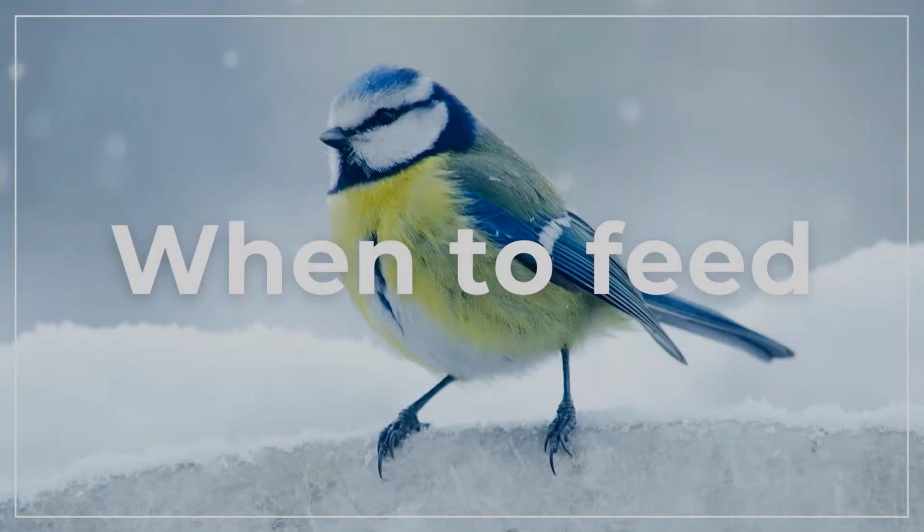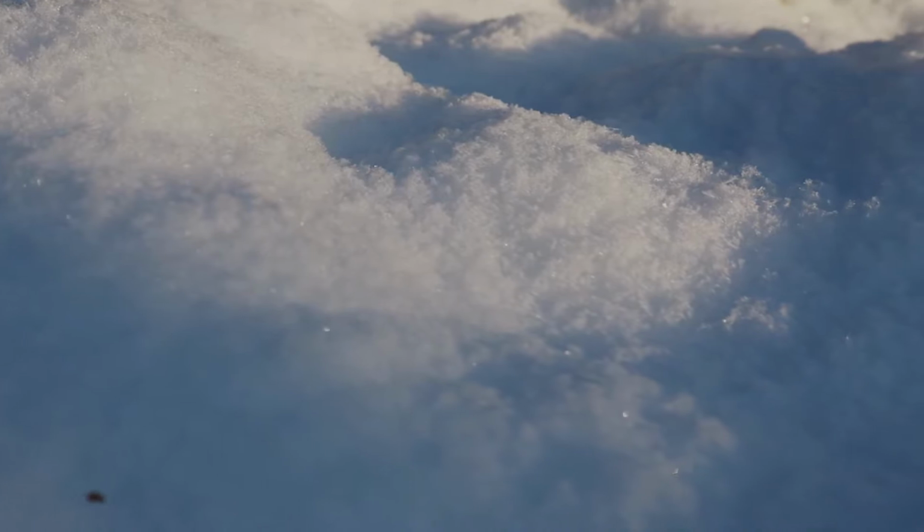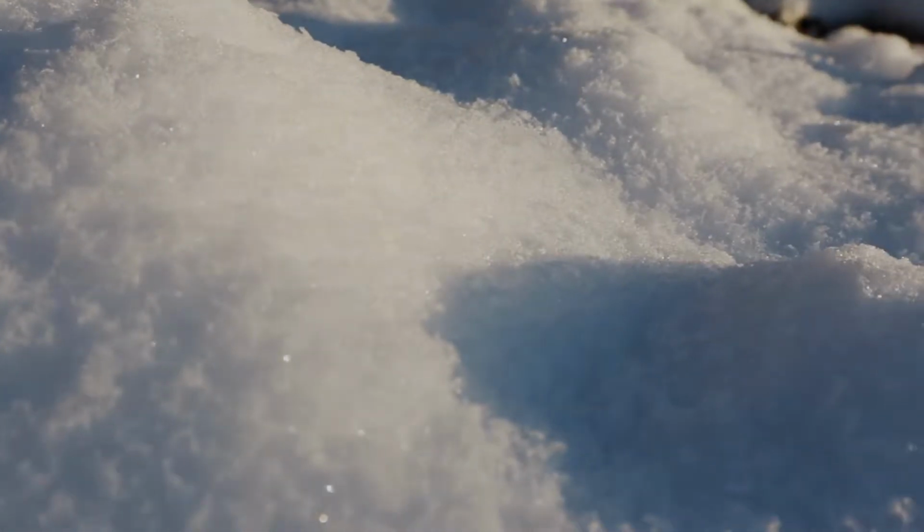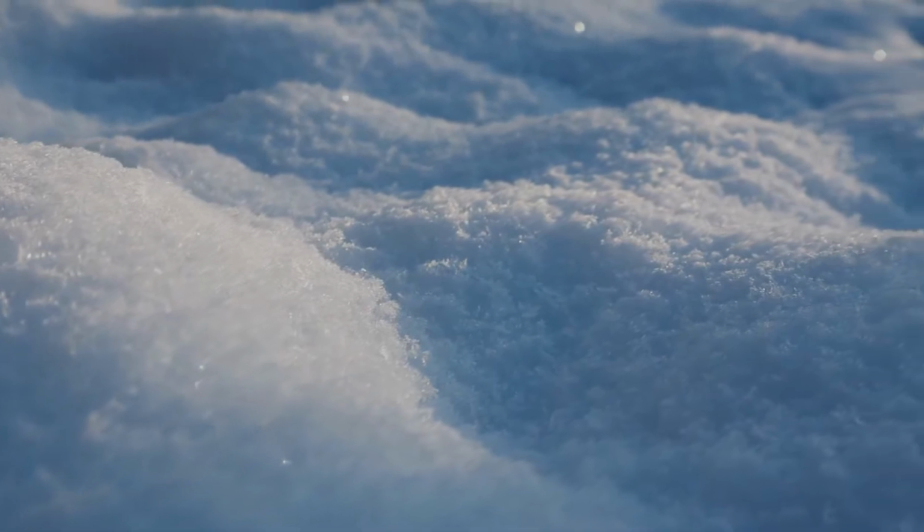And when to feed the birds? Here in Europe, we feed the birds mainly between November and March, so the cold months of the year. The most difficult are frosty nights with a snow cover, when birds have to gather a lot of food during the day to create enough fat reserves to survive such a frosty night. And it is hard to find the food under the snow cover.